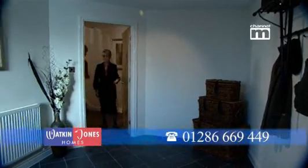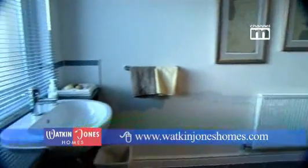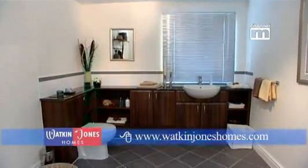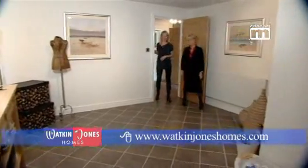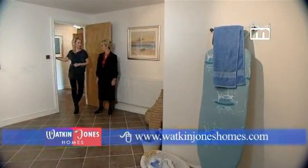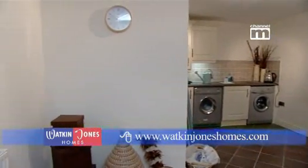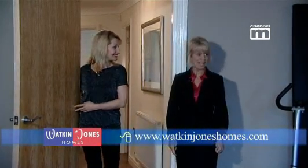This is the cloakroom. This is a cloakroom. This is the cloakroom, yes. And here is the utility room. This is a huge utility area. Super, isn't it? Great for storage. Very practical. And here is the studio. Or a gym. Games room. Home office. Whatever you want.